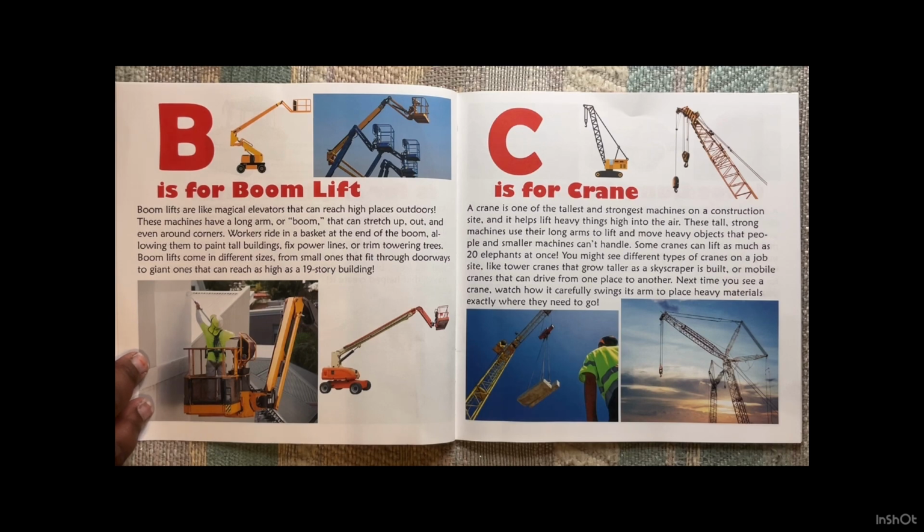C is for crane. A crane is one of the tallest and strongest machines on a construction site, and it helps lift heavy objects high into the air. These tall, strong machines use their long arms to lift and move heavy objects that people and smaller machines can't handle. Some cranes can lift as much as 20 elephants at once.